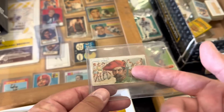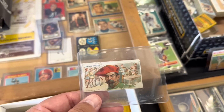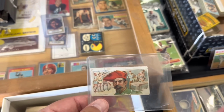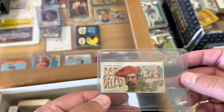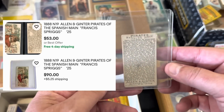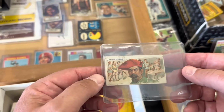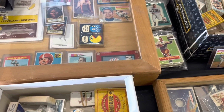What kind of condition is your pirate set in? Unfortunately, it's not all perfect, but I have some nice cards. I have a really nice Blackbeard, and that goes for a lot of money. Sure. $500 in that kind of condition. My number one is beautiful. What year would you say this is from? 1886. And if I'm wrong, it would be 1888. No later, but I think it's 1886. I'll give you $20 for it. I love it. You can look online at pirates.